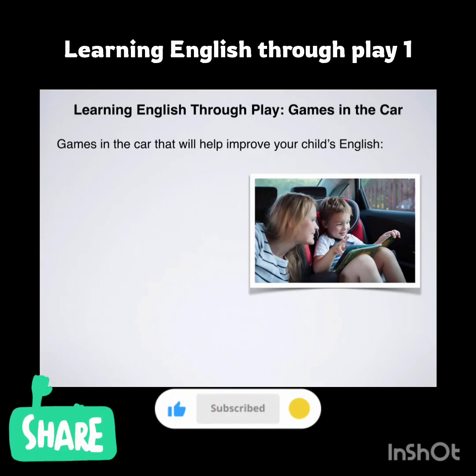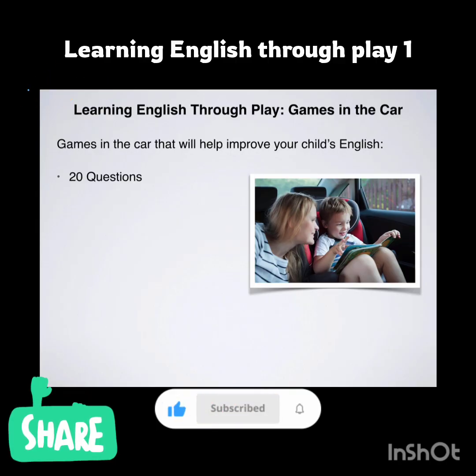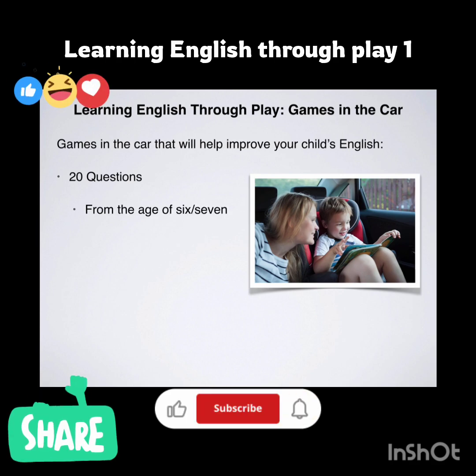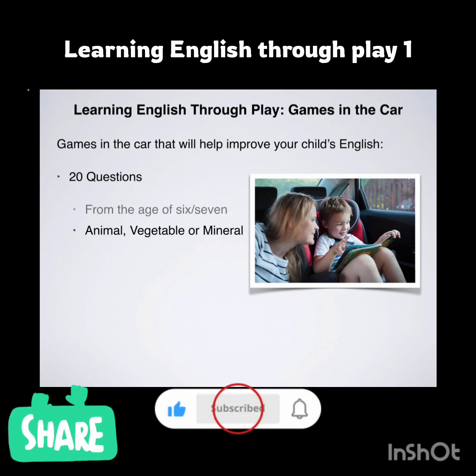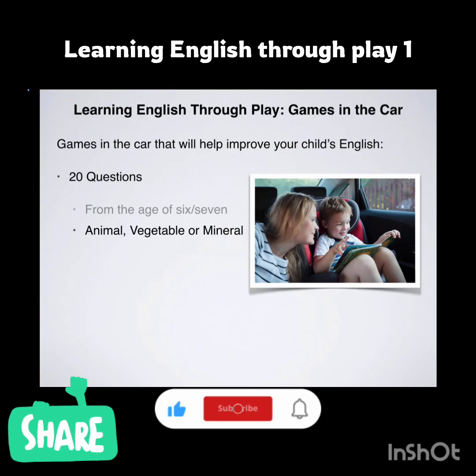The final car game that we shall look at today, which is very popular with my girls now that they are older, is 20 Questions. In this game, the youngest person in the car simply thinks of something. Now it should be an animal, a vegetable, or a mineral. And then the rest of the passengers in the car have 20 questions to try and guess what it is that they are.